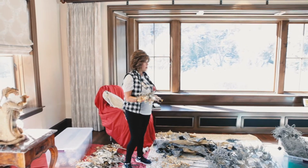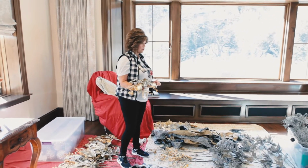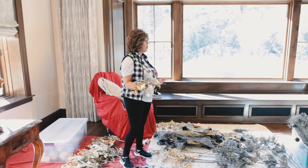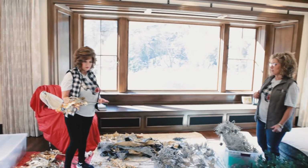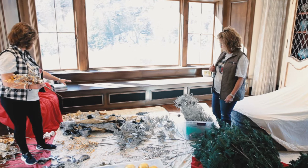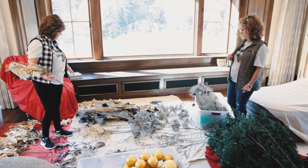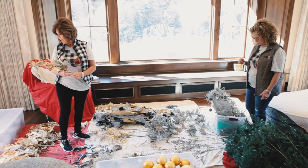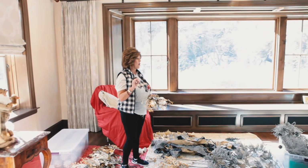Ready to get started on the master bedroom tree, and the best thing about what we've got right here is it's all organized. It's all laid out by items. We have our balls, we have our florals, we have our ribbon, we have our finishing touch of our ornaments here, our garland that's going on the tree, and that makes decorating go faster.